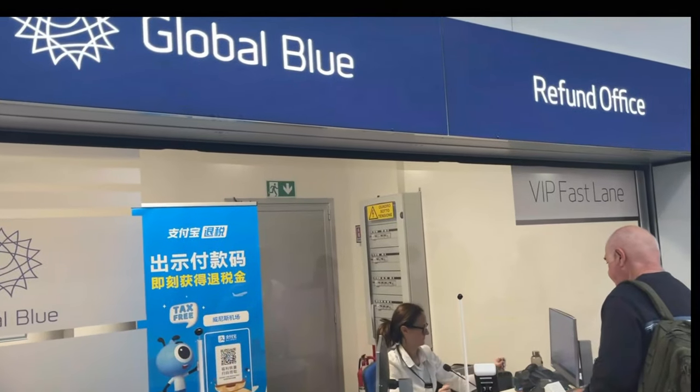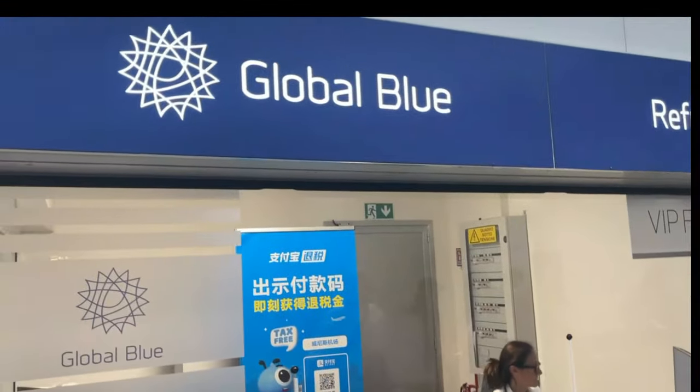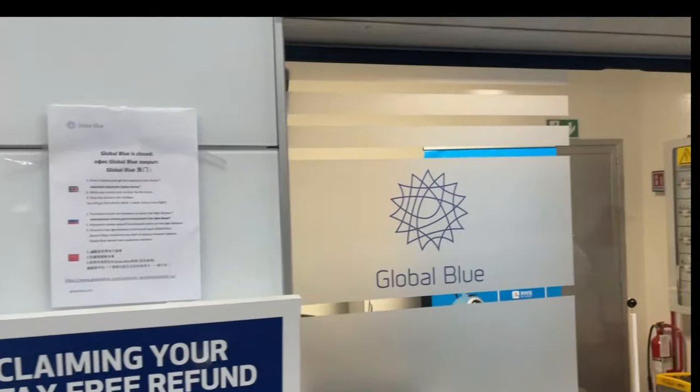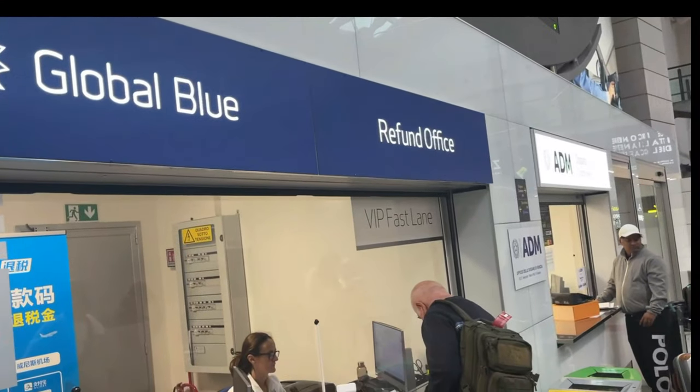If you prefer, find a nearby refund office displaying the GlobalBlue Star logo. I like this location right here. This is the airport. You can do it here. Just present your validated tax form and passport. Receive your refund in cash or to your chosen payment details online. The refund paid is the VAT minus the GlobalBlue service fee.